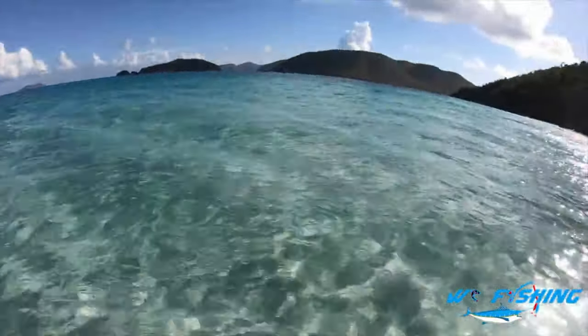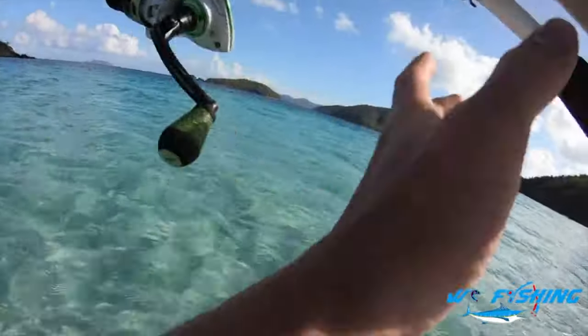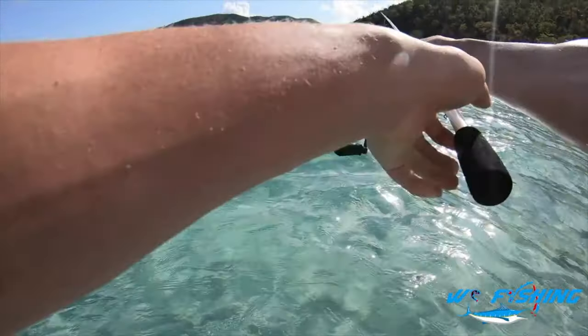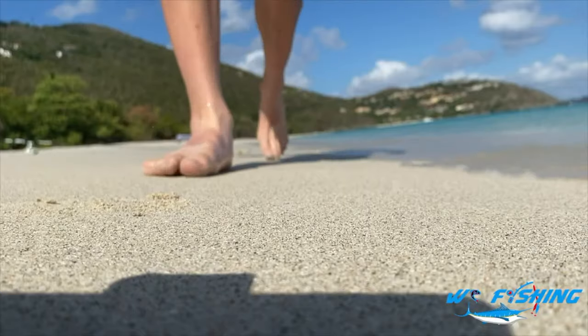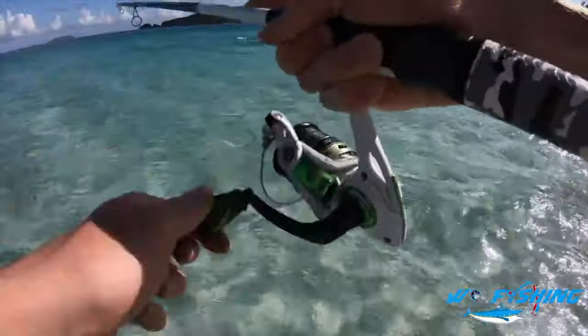We continued doing casts up and down the shore to see what we could bring in. And I got a lot of follows, especially from these little pompano-like fish. I don't know what they were, but the water was very, very clear, and you could see them swimming around. Within the next 15 minutes, we got on another fish.